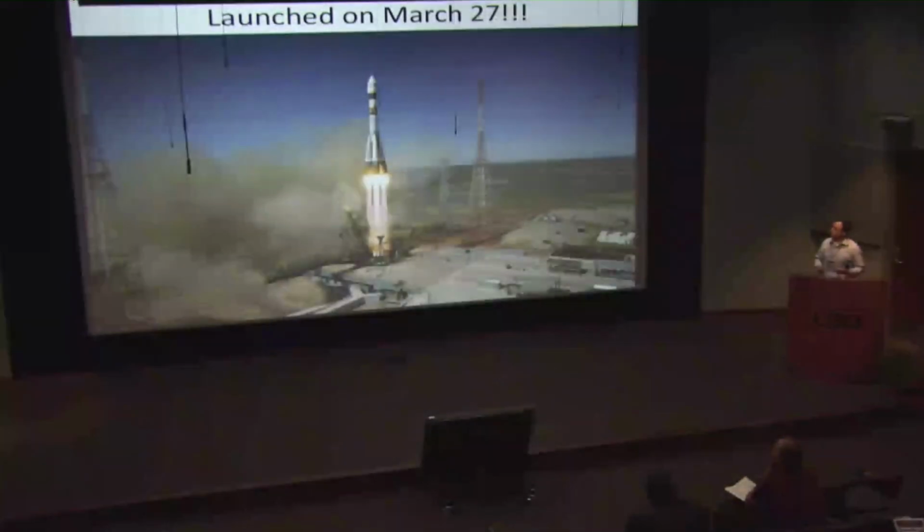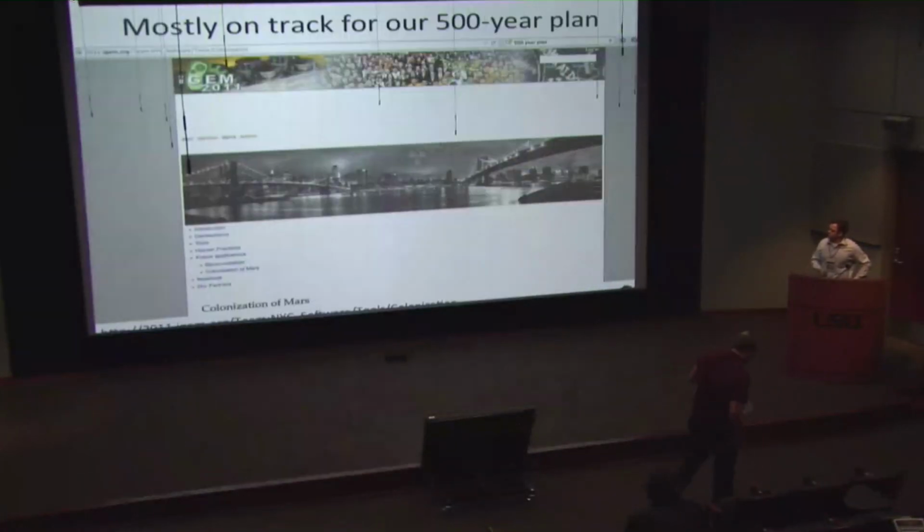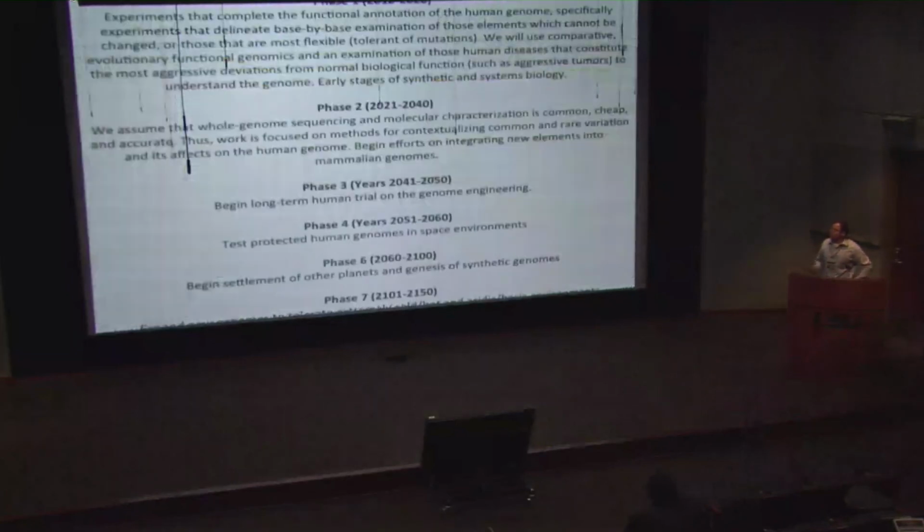So the launch just happened. Very excited about it. Actually, this is the official NASA poster. Here's the Death Star you can see there, and this is part of our 500-year plan, which we're mostly on track for. So at the end, I'd say this is the lab.